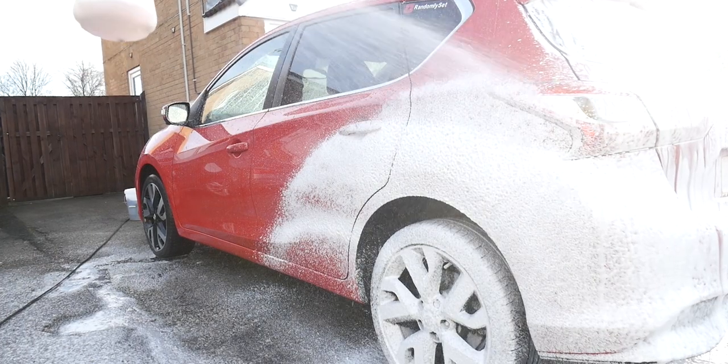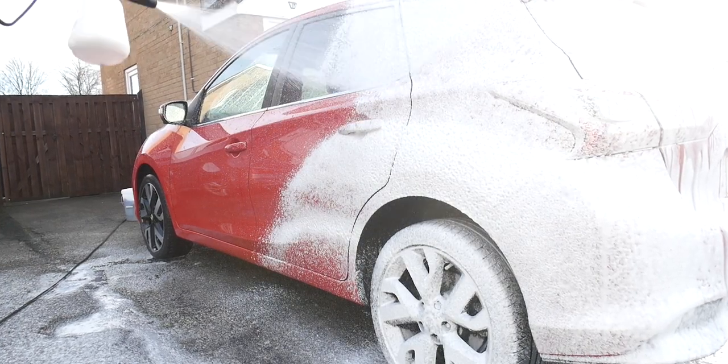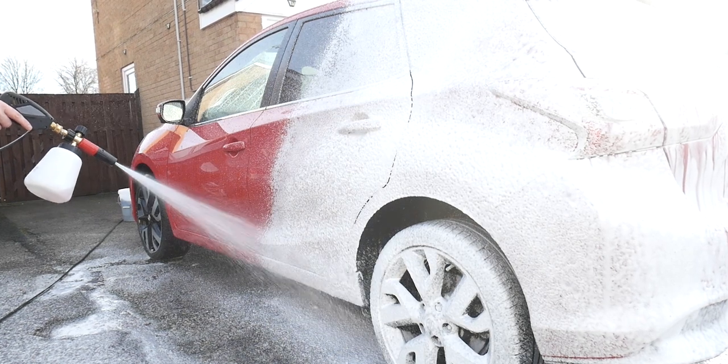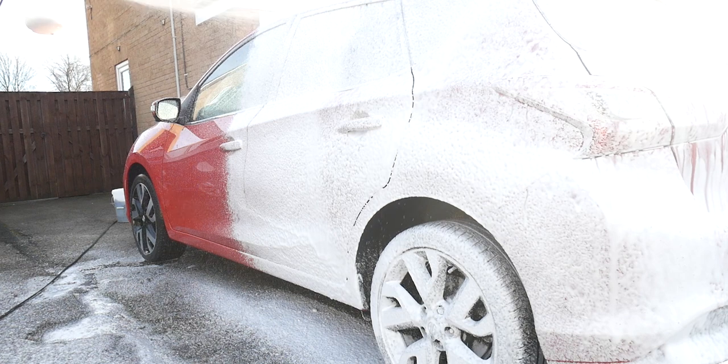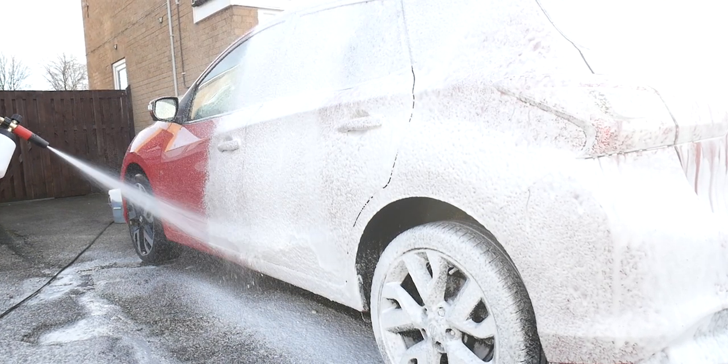And the cleaning ability, again, the car wasn't the dirtiest of cars, but it did seem to do a little bit of cleaning as well. It also doesn't help that I have got different ceramic coatings and everything all over the car, so it does just glide straight off there. But all in all, really did like the snow foam.